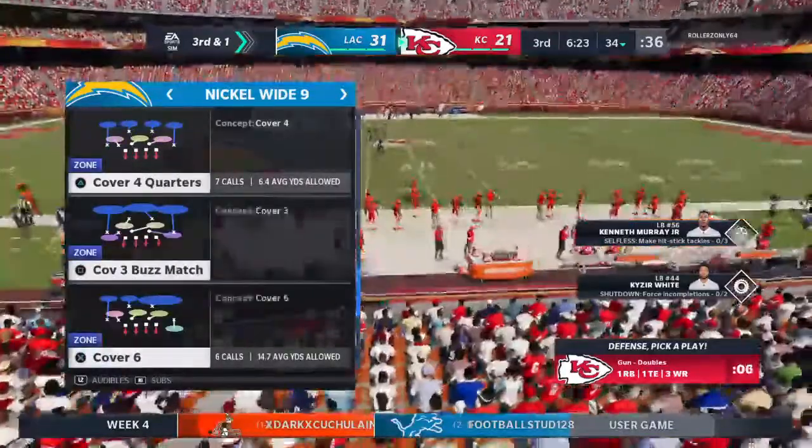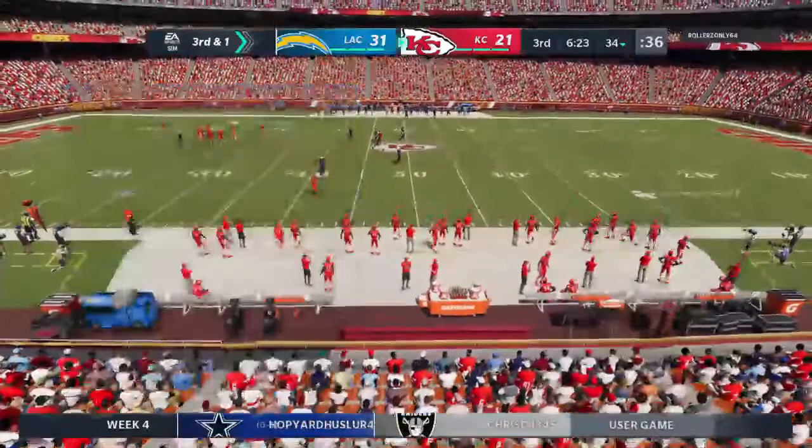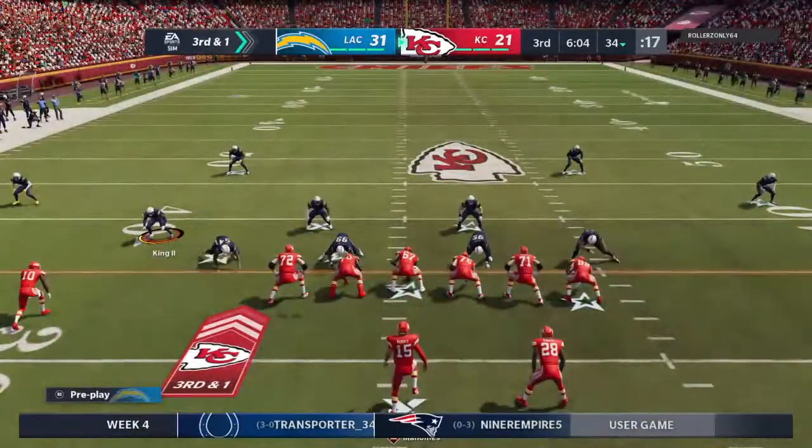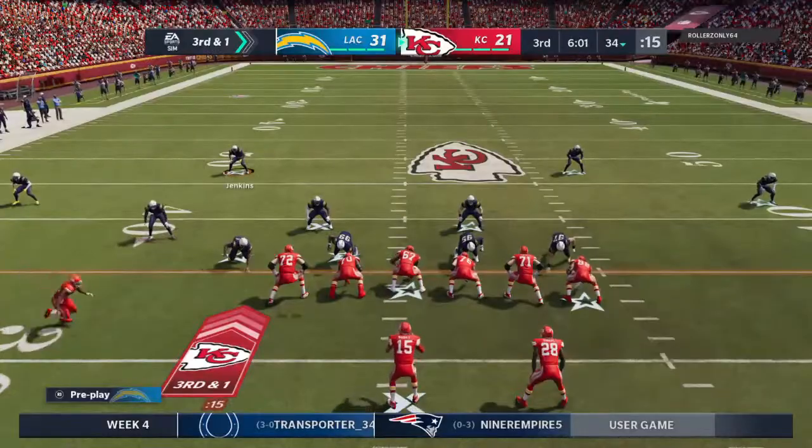This is almost like practice to me. Line it up and do it again. You didn't get it right the first time. Just get right back on the ball and go. It doesn't matter that they know you're coming. You ought to be able to pick up this short yardage.